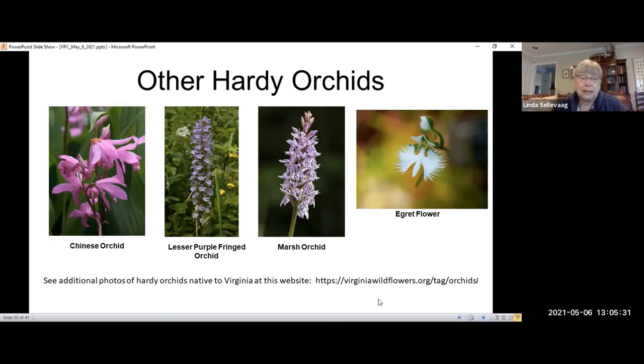If you'd like to see some additional photos of hardy orchids native to Virginia, you can check out the virginiawildflowers.org website. It has a couple other tabs there to help you find that, but it has very interesting pictures, but they did not allow you to copy them and put them in your presentation. So that's why I wasn't able to insert them in the PowerPoint, but you can take a look at them.